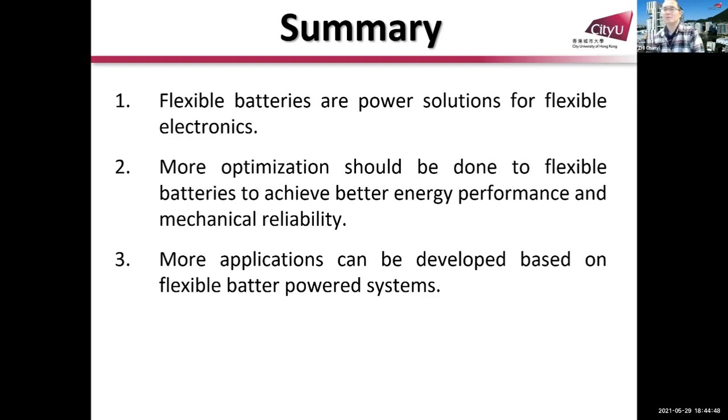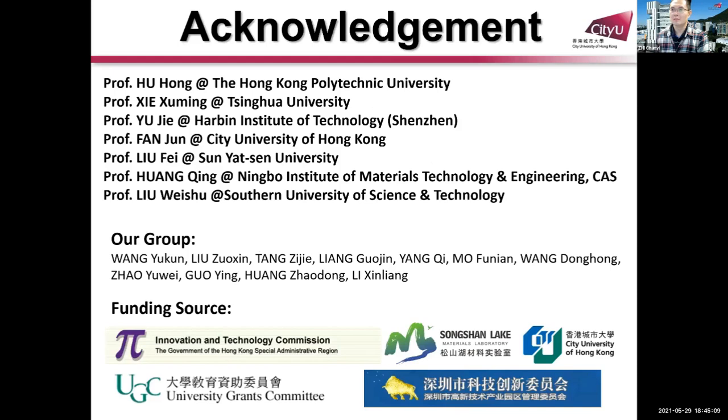But we need more optimization in terms of both energy performance and mechanical reliability, together with, for example, comfortability. And I wish to collaborate with you to look for more applications for our flexible batteries.